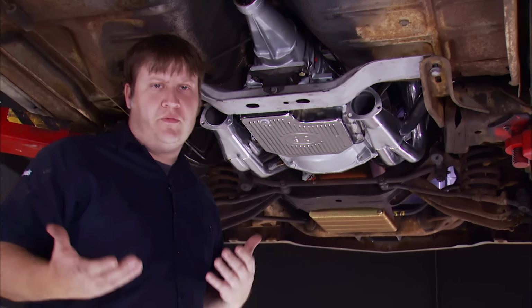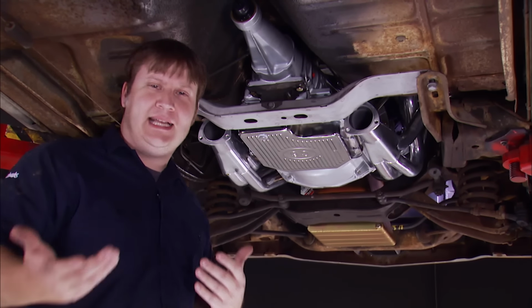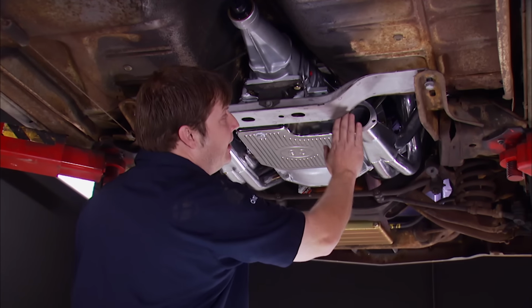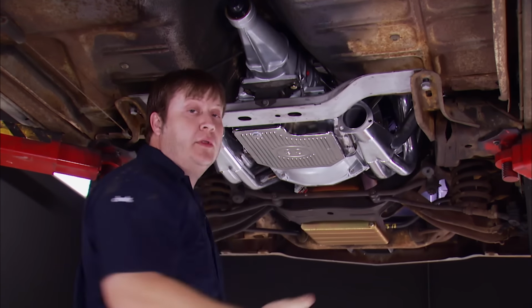The headers we chose were for a Torino. In our car, well, it's a full size. They fit, but kind of didn't. Where they didn't is right here where the collector comes out. It's kind of running into or interfering with our cross member.